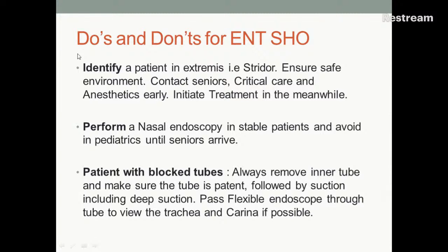First of all, identify if the patient is in extremis in emergency situations. If they come with stridor, ensure a safe environment where you've got enough people to give you a hand. If it's a blocked airway or an imminent blockage is expected, make sure you start the appropriate treatment.